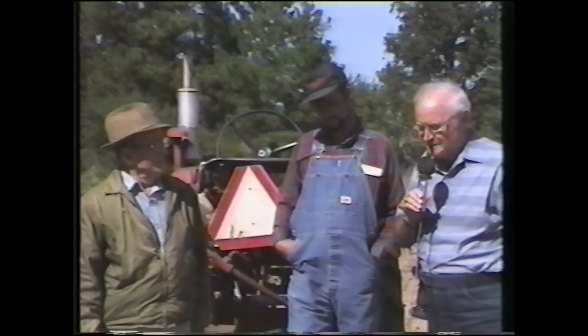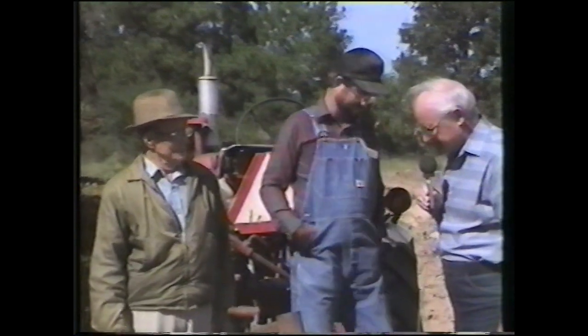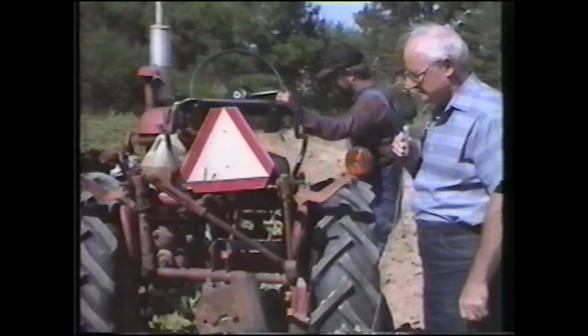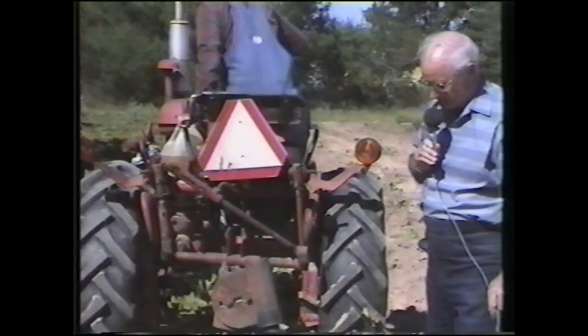And now we will let Mr. Hudnall crank the tractor up, and if he will slowly move forward a little bit, we will demonstrate how this machine works.